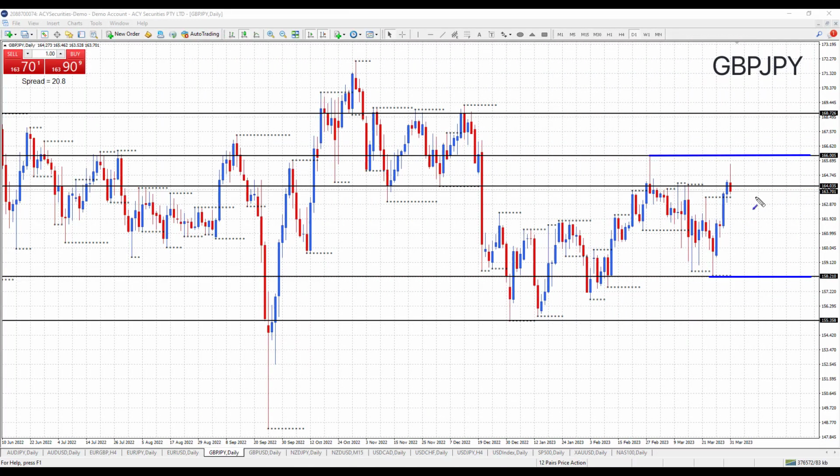Alright traders, onto the pound crosses. Now the pound yen, I'm just drawing in the broad range here. This is weekly resistance and this is monthly support from back in time over here. So that's the broad range that we're trading in. Another pair showing Friday rejection. So a break of the rejection candle would lead to the idea that we failed at the top of the range, moving back down to the bottom of the range.